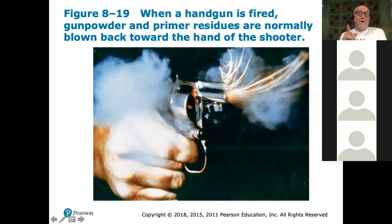Now, it's not only the stuff coming out of the front of the gun that's important. The stuff coming out of the rest of the gun is important. Just have a look here. Here's the barrel. This is all the material flying out. This is all the stuff, burning powder, molten metal, whatever. But have a look here. This is stuff blowing back from the gun. The gun is not sealed completely. The gases are actually vented backwards as well.